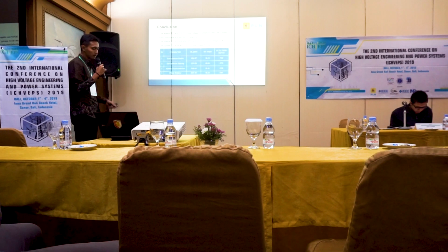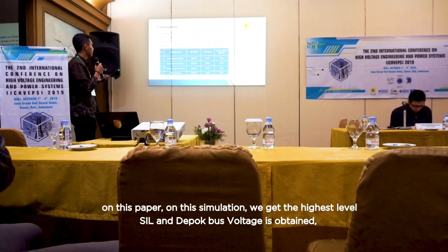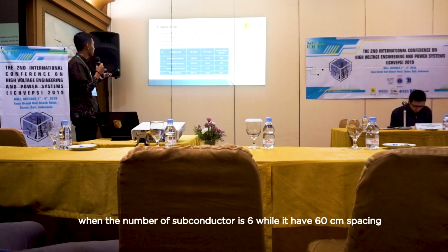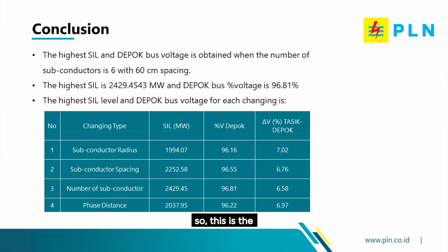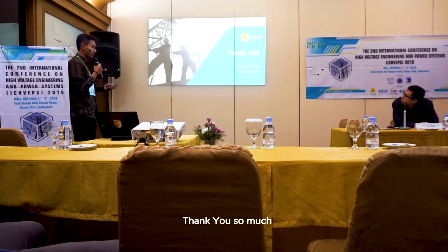So the conclusion is, in this paper, in this simulation, we get the highest SIL and the boosted voltage when the number of subconductors is 6, with a 60 centimeter spacing. The highest SIL is about 29.45 megawatts, and the Depok bus percent voltage is 96.81%. So this is all of this table, and thank you so much.